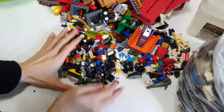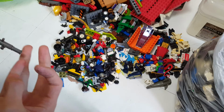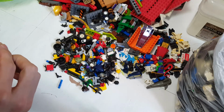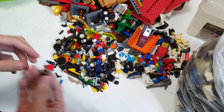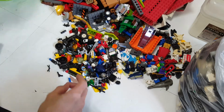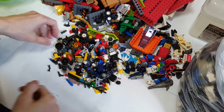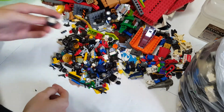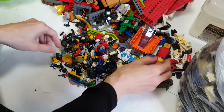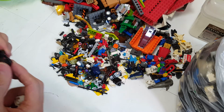Okay, checking minifigures. So first look at this. What is this? Bazooka something. That's a fake one. Okay. Fake headgear. Let's get it a bit closer. Fake wheels. Oxford wheels, but this is a genuine one. Looks like a genuine minifigure head. Smiley face. And it's all custom painted, I think, as in red and everything.